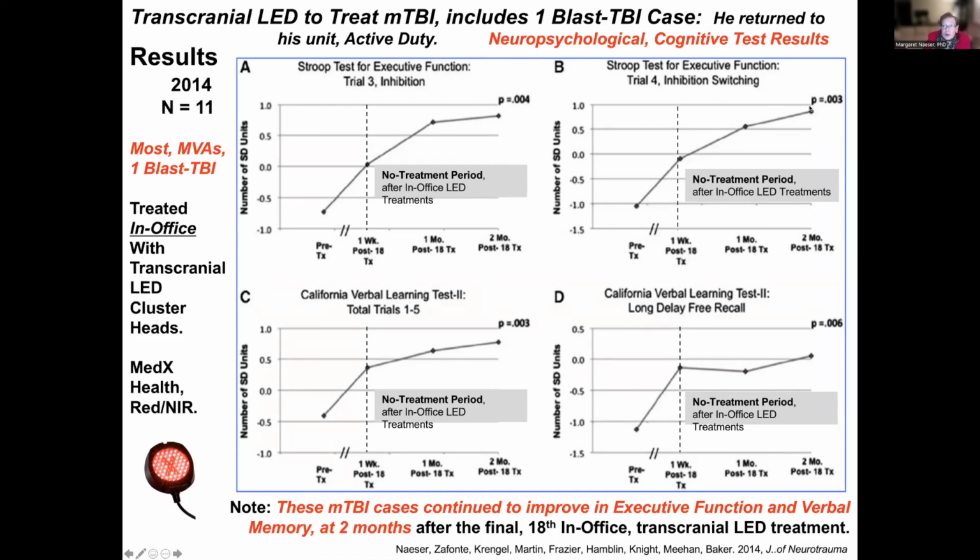So once you gave those cells enough photons over this 6-week period, they started working and probably making their own ATP, et cetera. And they just continue to improve. Now, when we get to the football players, you're not going to see that. They're going to improve and then go down.